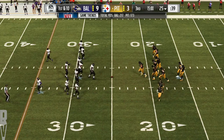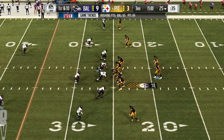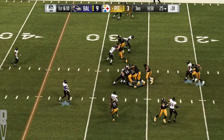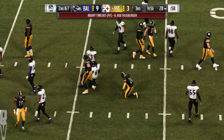Big Ben and the Steelers with a first and 10 at their 25-yard line. The second half starts with a carry by Bell. And not a whole lot doing there, as he'll get it up to about the 28-yard line.